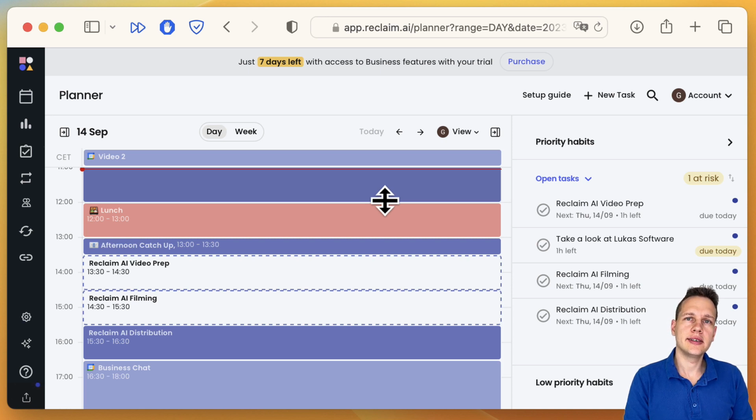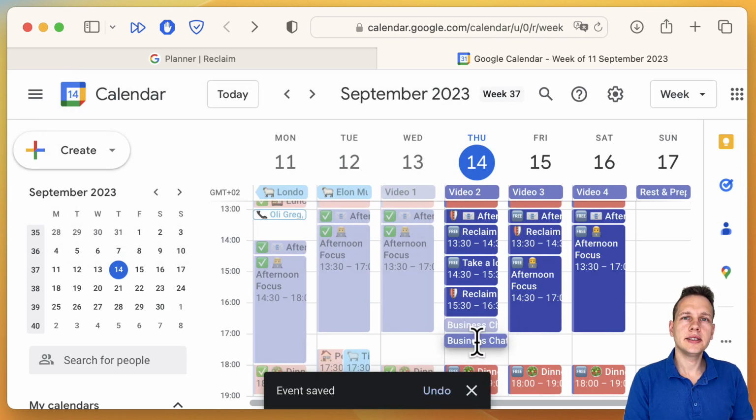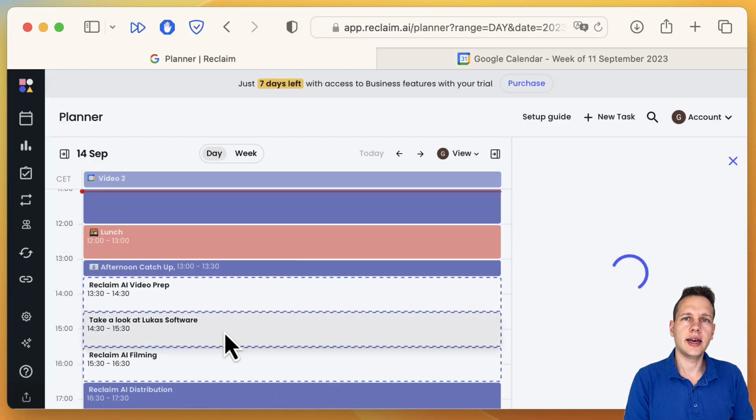So let's change this. Now, this is an entry in Google Calendar, so we can't edit it directly in Reclaim. But with a right click, we receive a link we can follow and directly get forwarded to the relevant event inside of Google Calendar. And here we can edit the event. Once we reschedule the business chat, we need to wait around 20 seconds until Reclaim AI automatically fills the open space with the task Luca's software review that we just created. Back in the Reclaim Planner, you also see this gets synchronized.